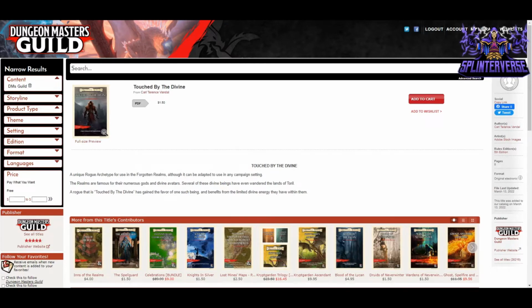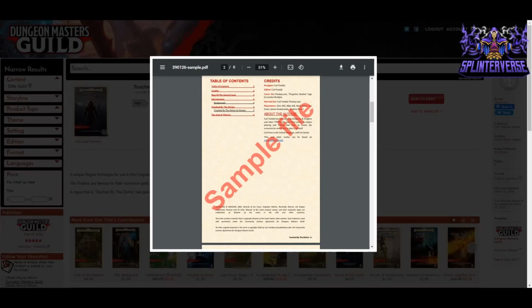And it's $1.50 for 8 pages. It says it's a unique rogue archetype for use with Forgotten Realms, but can be adapted to any setting. The realms are famous for their numerous gods and divine avatars. Several of these divine beings have even wandered the lands of Toril. A rogue that is touched by the divine has gained the favor of one such being and benefits from the limited divine energy they have within them.